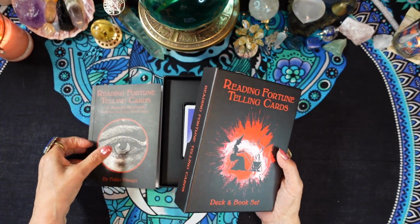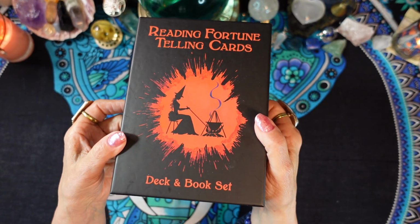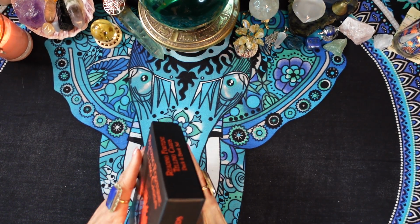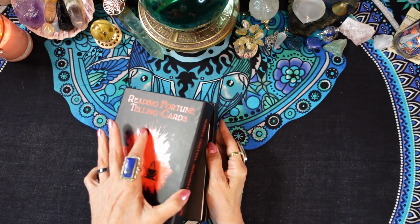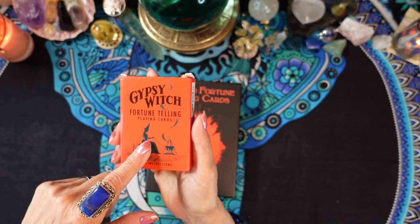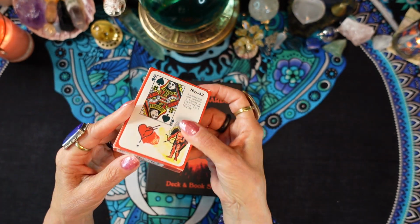Again, friends, that is my review of the Reading Fortune Telling Cards Kit, the deck and book set, published by U.S. Game Systems. The book, again, was written by Fabio Vinago, so we want to give him credit. And again, this is using the Gypsy Witch fortune telling cards. And I had gotten these a while back, but there was no guidebook, so I'm not sure if this is a bootleg or if it doesn't come with a guidebook.